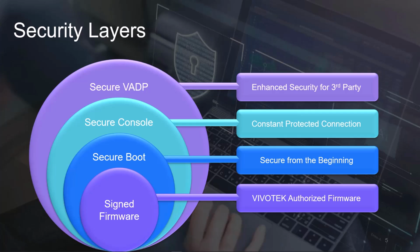Securing the VADP with enhanced security is critical. Applying secure VADP with digital signatures and encryption capabilities makes it safer and more reliable for that third-party integration.